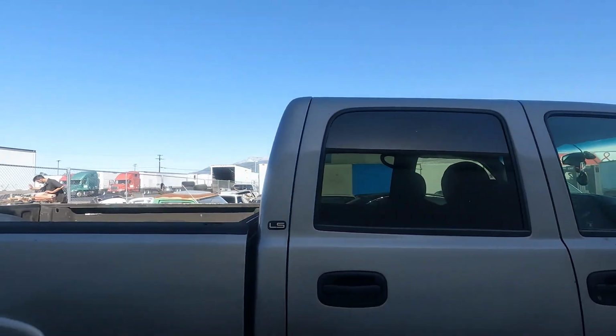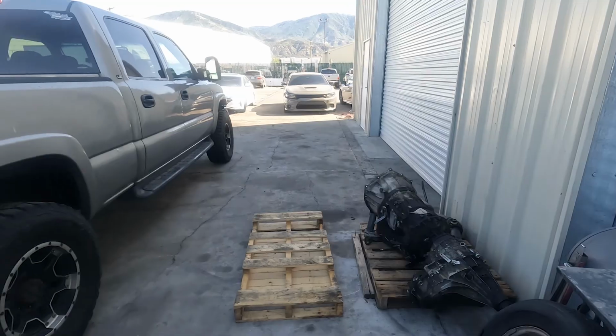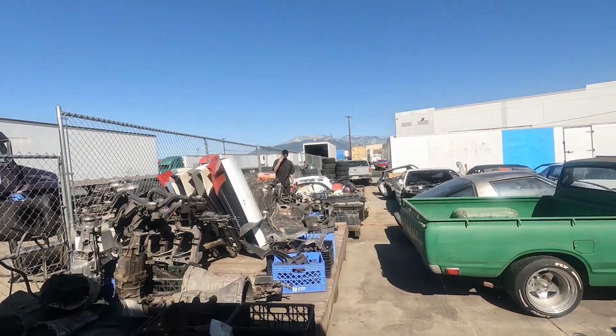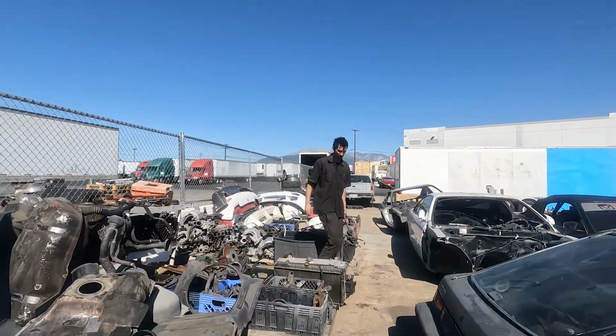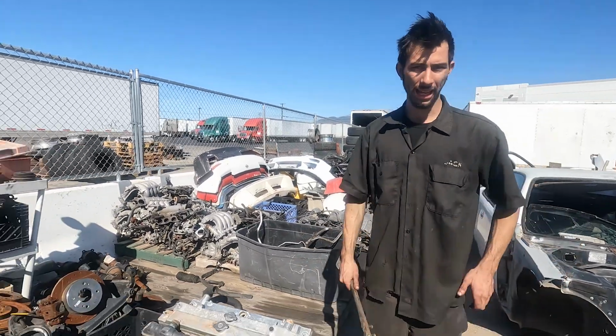We got Silver King out here. We blew the transmission up. Well, I blew the transmission up. Uh-oh. Jack, what are you doing out here, building, dude? Well, you know when your parents come into your room and they see it's a pigsty? Well, that's what we're dealing with. Every time we come out, it's just a pigsty.